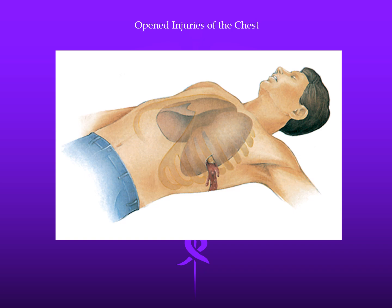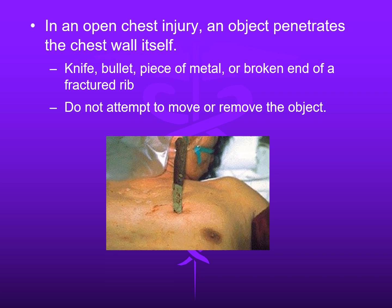Open chest injuries occur whenever the integrity of the whole layer from the skin straight through past the ribs into the thoracic vault is compromised, and we actually have air that goes into the thoracic vault on inspiration. Now, in an open chest injury, an object penetrates the chest wall itself. So this would be something like a knife, a bullet, a piece of metal, or the broken end of a fractured rib can also break that integrity and cause an open injury.